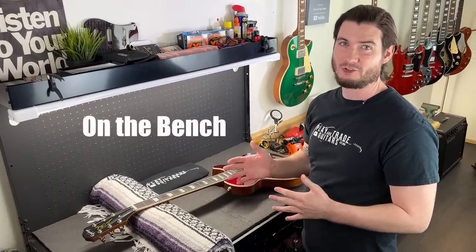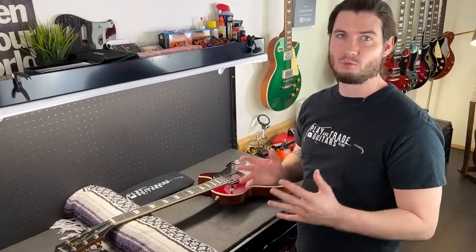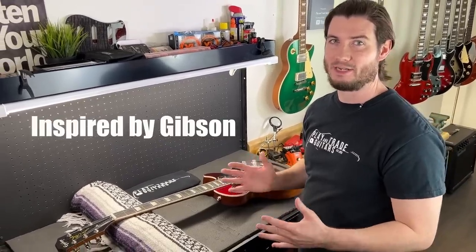So why don't we head over to the bench and take it apart so we can talk full specs and take a look under the hood before we plug it in and play it. Beautiful guitar. Looking online, I was surprised to find Epiphone has nearly 100 different production models of just electric guitars. But the ones of late that everyone has been really excited about have been the Inspired by Gibson line.